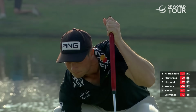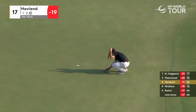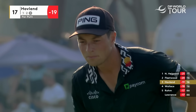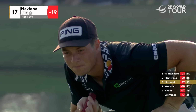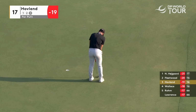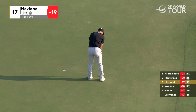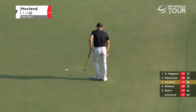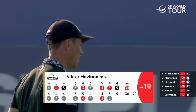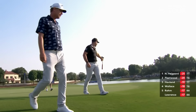Well, for Hovland, this is a must make obviously, and then you'll be thinking he's probably got to eagle the last to stand a chance. Yep, par it is for Hovland. Stays at 19 under par. He's going to need some sparks up 18 to give this a chance.